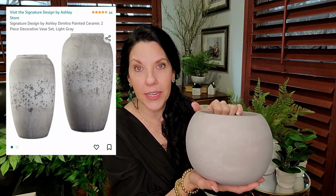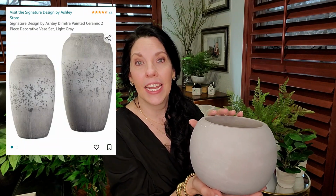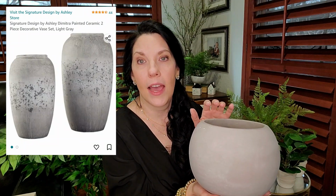Look at this cement planter. Isn't that beautiful? I love cement. It is making a huge comeback in home decor trend to use inside. It is kind of marrying that modern industrial look.